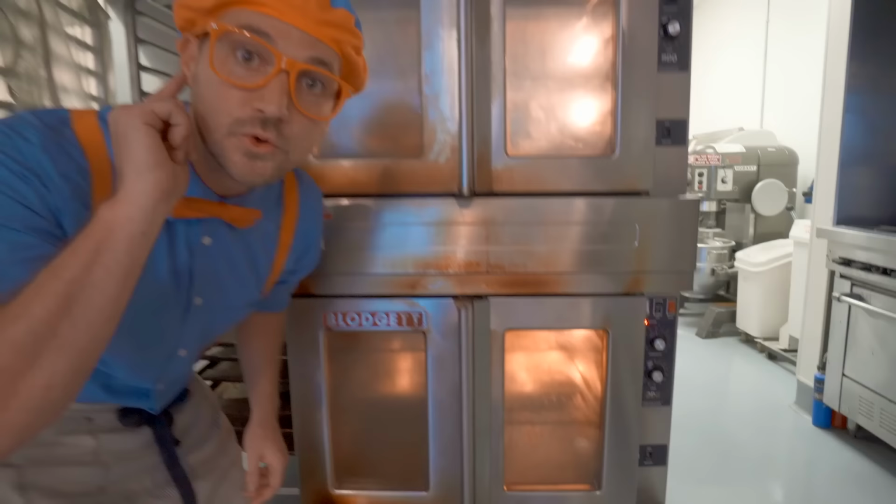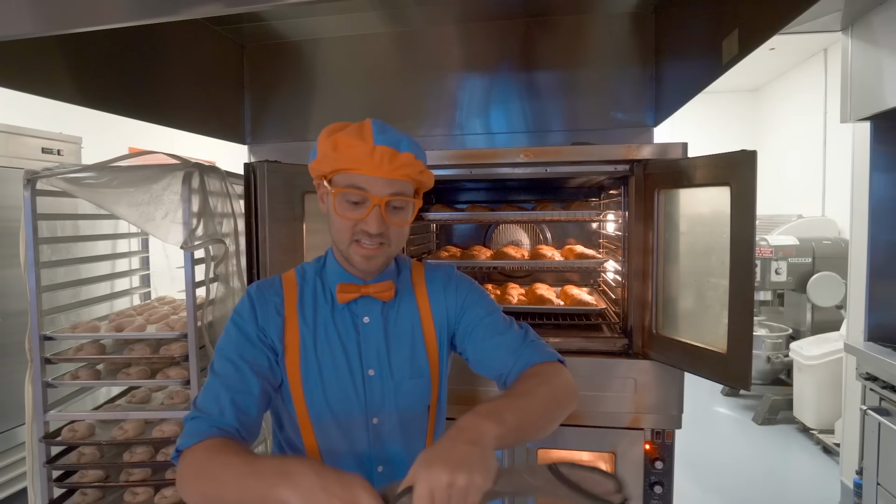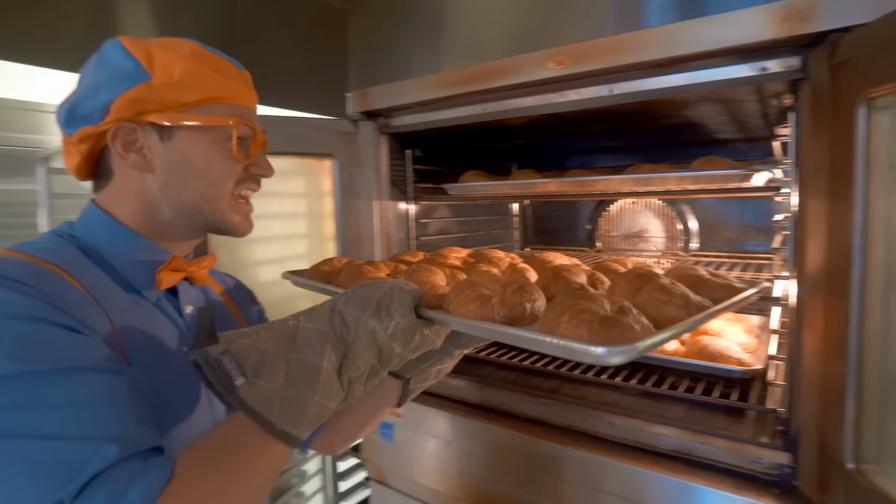Okay. So take this out. Okay, let's take out the hot croissants. Hey, Blippi, safety first. Ooh, safety first. These are mitts, and they keep your hands really warm. Okay, this one looks really good. Check it out. Whoa, that looks so tasty.